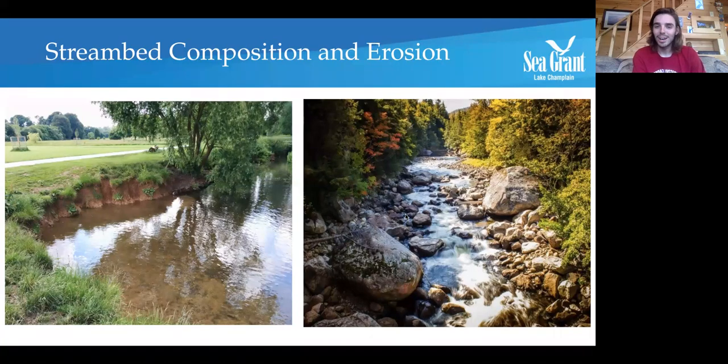When you look on the left, you see there's virtually no riparian buffer. We have a little bit of grass, but no shrubs or trees to help hold in that bank. And so we're seeing that stream bank erode away. We have that cut bank there. Also, if you look into the stream, you can see that it looks like there's a lot of silt and fine sediment. That's a sign that there's probably a lot of erosion happening nearby, possibly upstream as well.